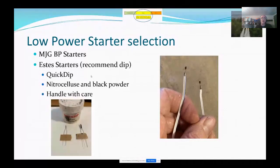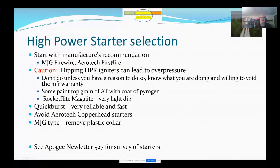All right, for high power starters, certainly you want to start with the manufacturer's recommendations. MJG Firewires are good, or Aerotech First Fires or Quick Burst. So I want to caution you about dipping. High power igniters can lead to overpressure and either cause a KATO or snuff the motor out. So for HP igniters, my advice is don't do it unless you have a reason to: B, you know what you're doing and have tested things, and C, you're willing to void the warranty.